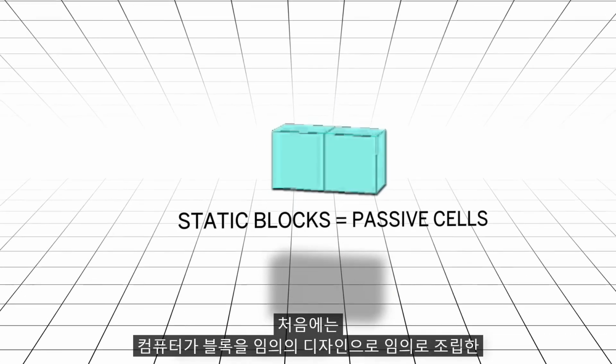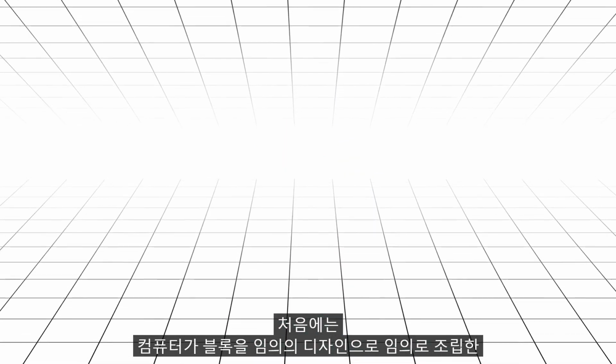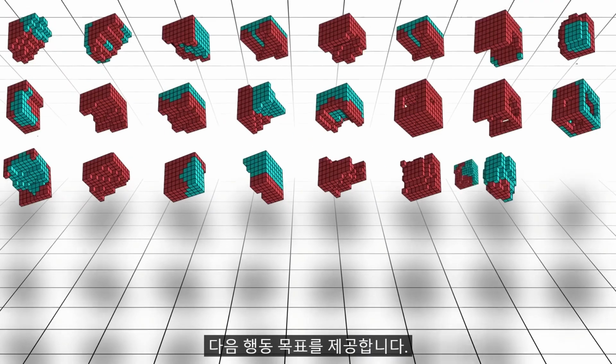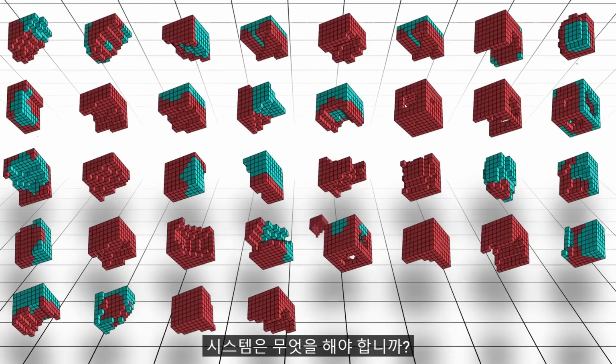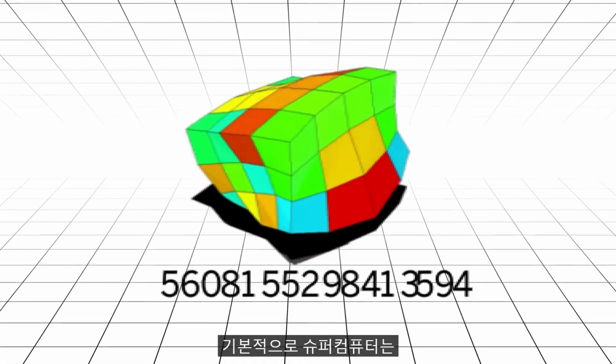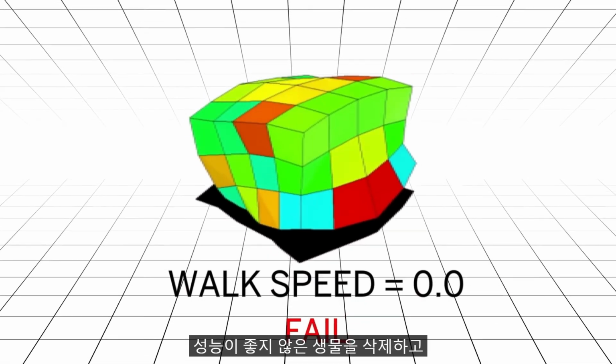Initially the computer randomly assembles the blocks into a bunch of random designs, and then we supply a behavioral goal. What should the system do? At the very first experiment, what we started with was we want a millimeter-sized machine that walks along the bottom of a petri dish. Basically, the supercomputer deletes the poorly performing creatures, makes randomly modified copies of the survivors.